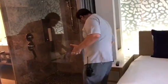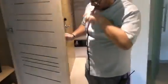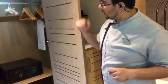In the closet, it's the safe box. 4 numbers. This is a little bit slippery. Be careful with that. Safe box, 4 numbers to activate. You choose the 4 numbers. You think that 8 hangers is good enough?